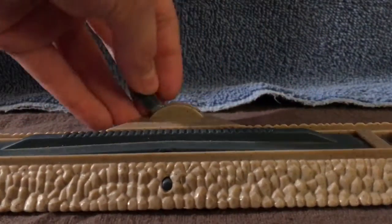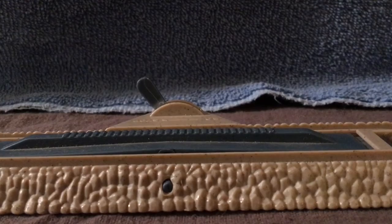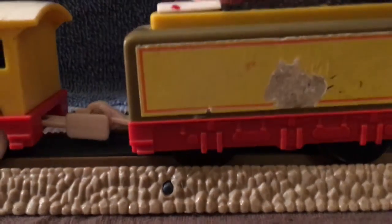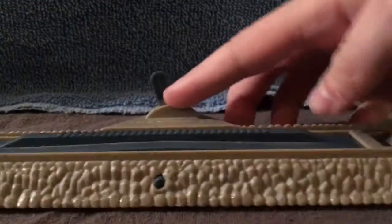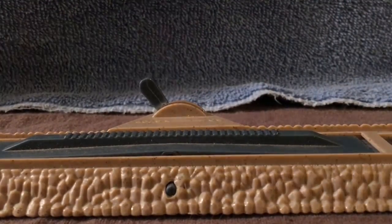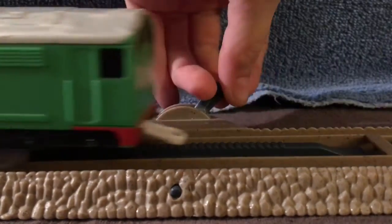Okay, here's a Trackmaster 1. It is up. Let's see. Will it work with Trackmaster? Well, obviously, yes. Let's let Molly go. Now, will it work with Tomy? Well, yeah, because Tomy's basically Trackmaster. So, we have that proven.